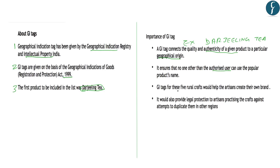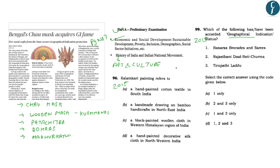In the present case, the GI tag for these 5 rural crafts would help artisans create their own brand. Fourth, it would also provide legal protection to the artisans practicing the crafts against attempts to duplicate them in other regions. So the GI tag aims at avoiding the duplication of the product. Now let us try to answer the questions asked in previous year preliminary examination.